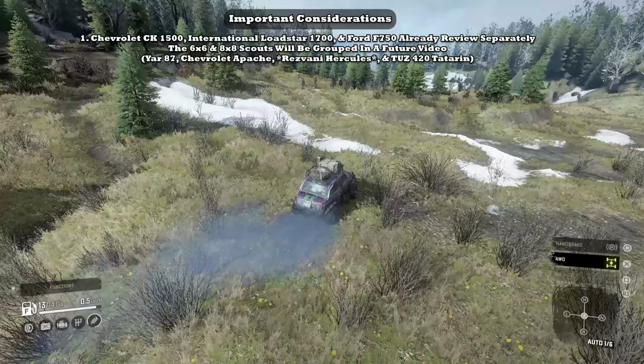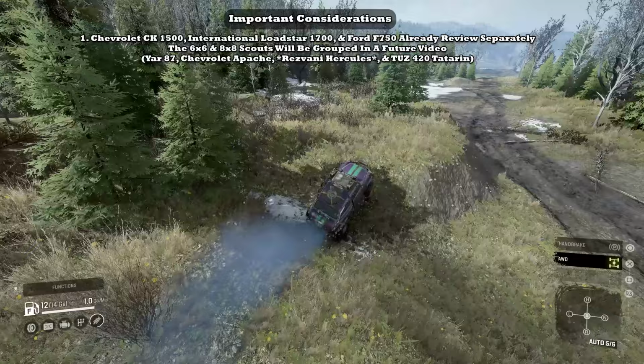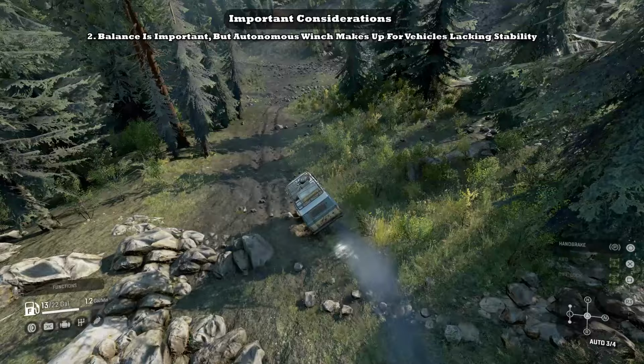Also, the 6x6 and 8x8 scouts will be grouped together in another video when we get that all new 6x6 scout that is coming soon. Number two, balance is important, yet the strength of the scouts is the second and third chance ability with the autonomous winch, so keep in mind to stay around trees.